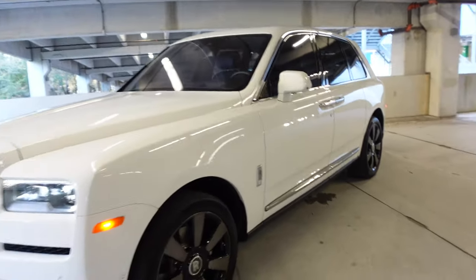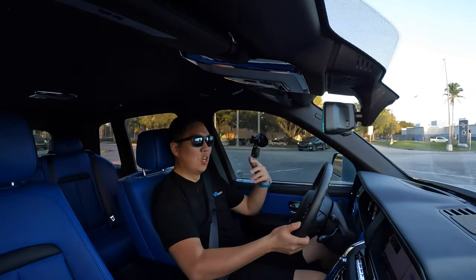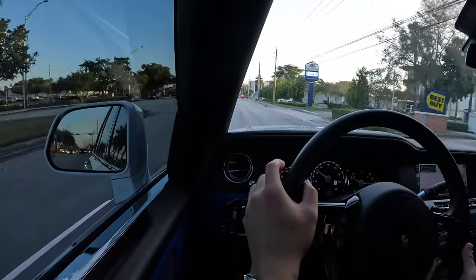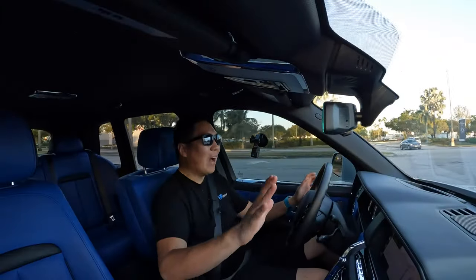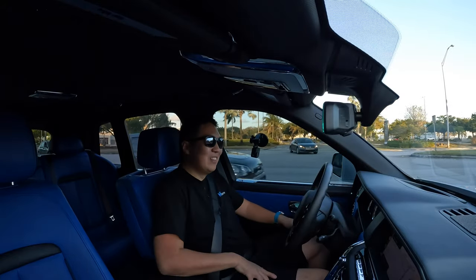I'm gonna set up a couple GoPros. We're gonna take it for a quick drive. Oh, I am doing un-Rolls Royce-like behavior. Whoa! Yeah, see, that's fast. Feel the suspension squat as it just kind of goes yachting. It's like a boat.